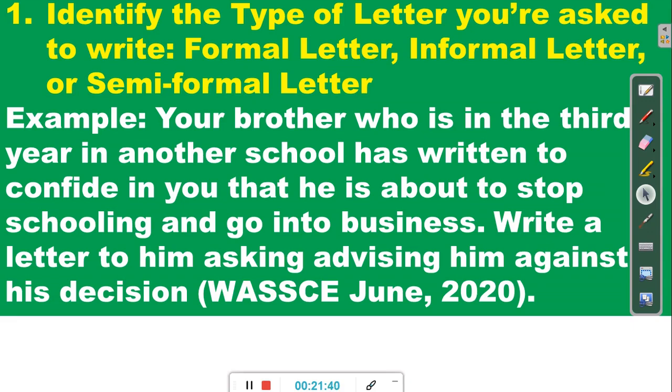Now you will take note here from the examples of the past questions we have seen here that the examining body will not tell you the exact type of letter you have been asked to write. You are just asked to write a letter to someone, but from the description you should be able to know whether it is a formal letter, a semi-formal letter, or an informal letter. So the first thing you need to do is to identify the type of letter you are asked to write.